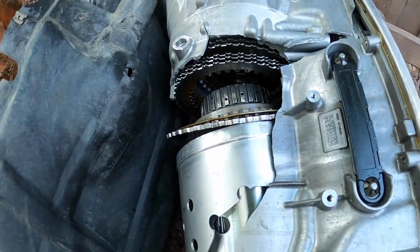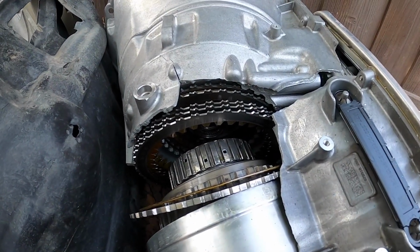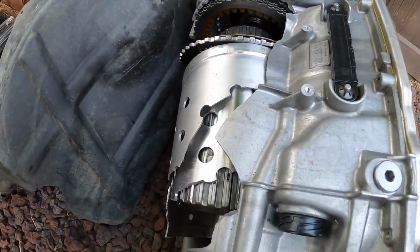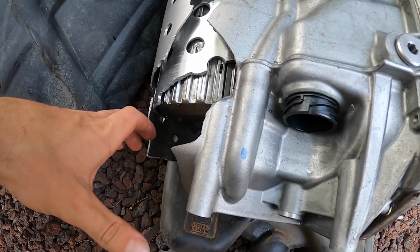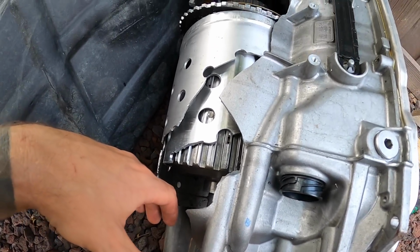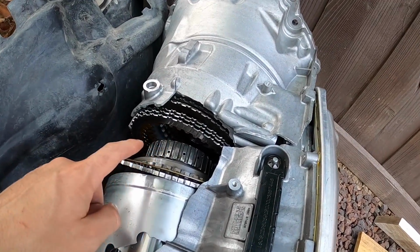Okay, so I'm just taking off these bolts, you guys, but I'm thinking to myself, if the tail shaft, or something to do with the drive shaft, was the culprit, I honestly don't think it would have been this deep into the transmission.